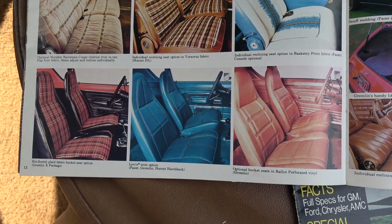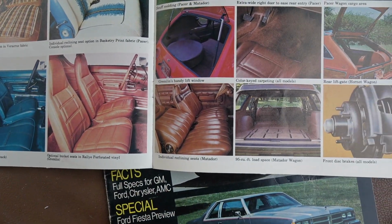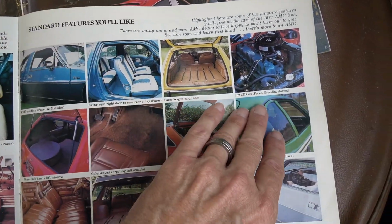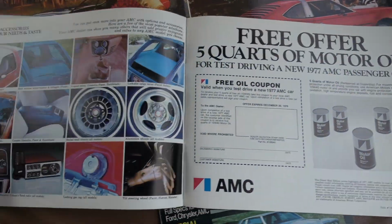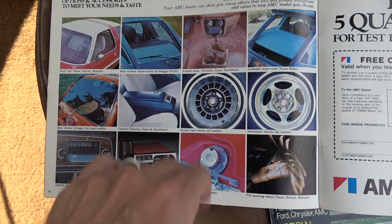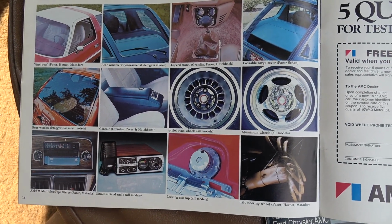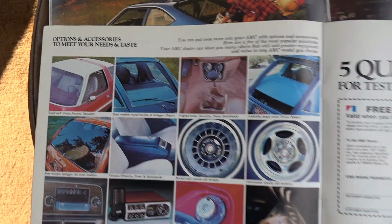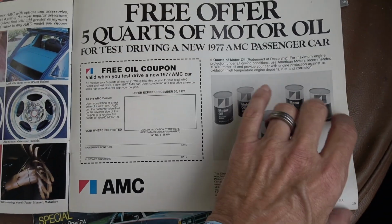Check out some of those interiors. So basically, the way the car looks today is how I bought it off the showroom floor. I've kept it exactly original as I possibly can. It does have dealer add-on air. Yeah, these are the tires I have on them right now. The rims, I should say.